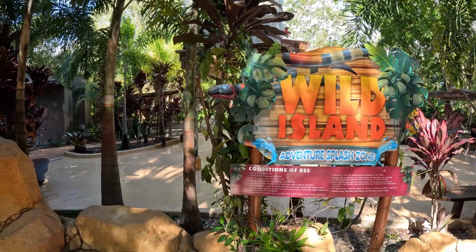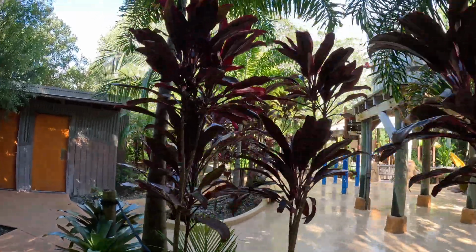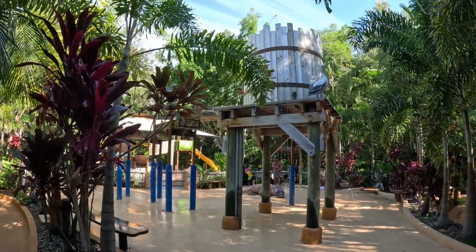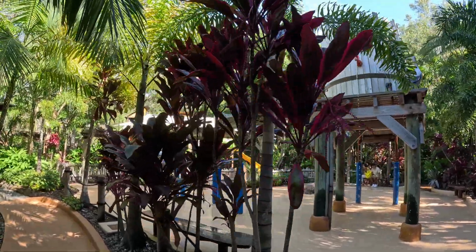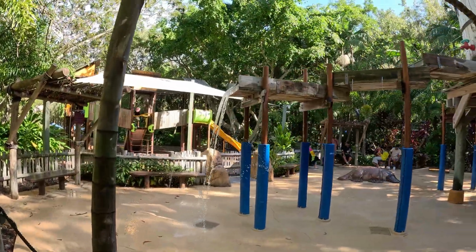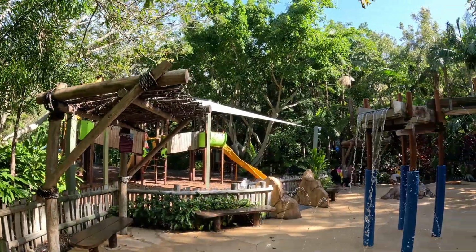There is also a playground for kids with a very interesting concept. They can get splashed. I never saw such a thing. Well, if you travel here in summer, between December and February, then maybe it's more fun when it's 35 or 40 degrees outside.